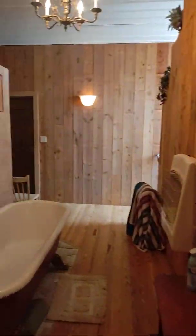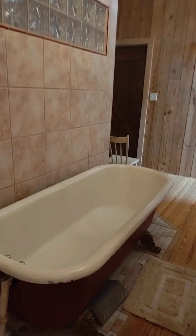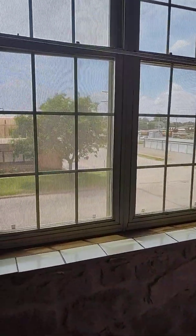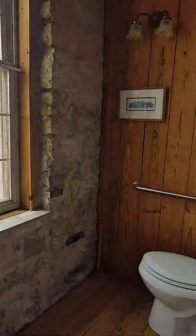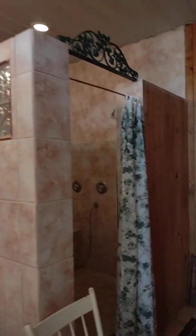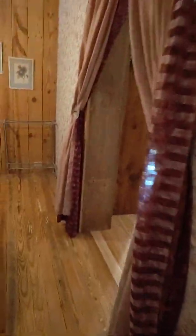Come over here if you want to take a nice hot soak in a clawfoot bathtub. We have that option. Here's the other bathroom with an equally wonderful view of downtown Seymour. And then our walk-in shower. Isn't that great? You can stand or you can sit. Then out the other side.